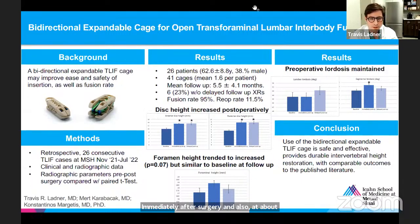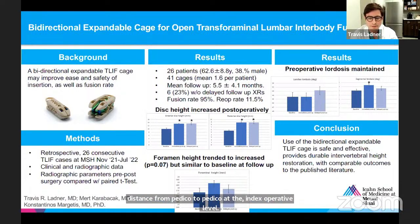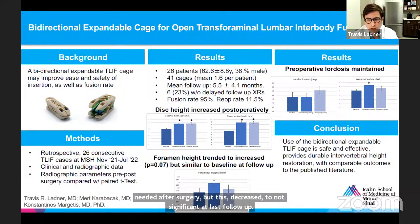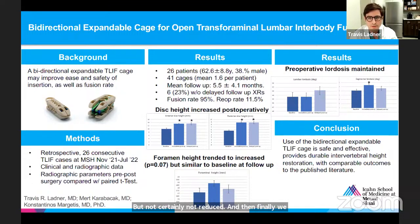We also looked at the foraminal height, basically the distance from pedicle to pedicle at the index operative level. There is a trend toward the foraminal height increasing immediately after surgery, but this decreased to not significant at last follow-up, but certainly not reduced. And then finally, we looked at the overall lumbar lordosis as well as a segmental lordosis for the index operated TLIF level.